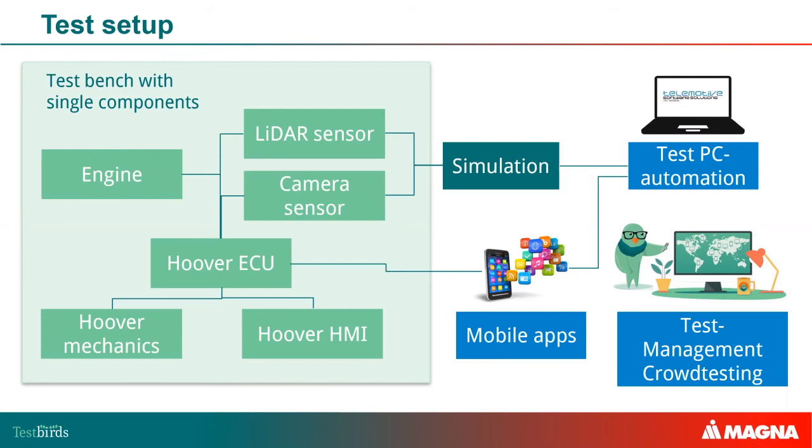We can send some data frames into the LiDAR sensors and the camera sensors, and we can check what will happen in the Hoover ECU and what the Hoover ECU is going to do.